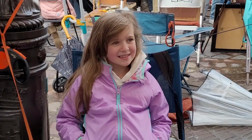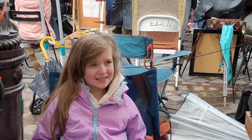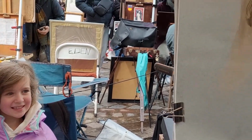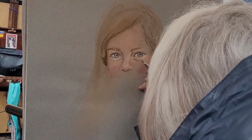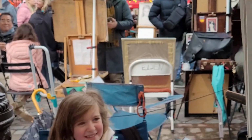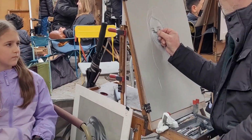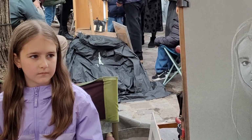She is posing so well. I mean, this is the model of the day. You're taking the model of the day prize. What is her name? Oh, this one as well. This is Stella. And this one? This is Emma. Okay. Bravo, Tino.